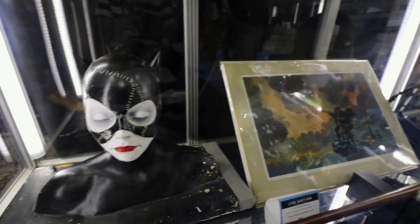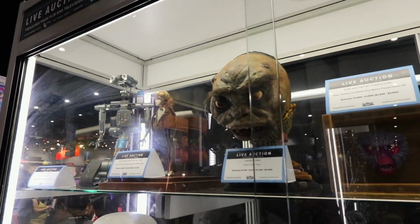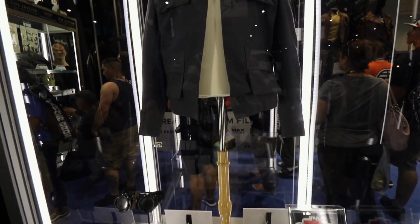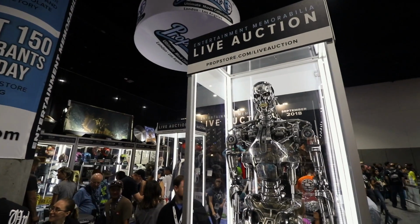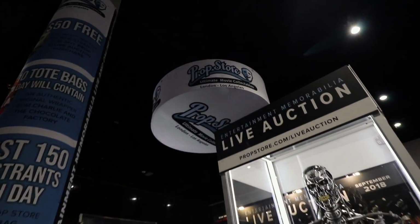Holy goodness, look at all of this stuff. There's a goblin puppet from the Labyrinth! Wow, Qui-Gon Jinn's lightsaber! Everyone's favorite Jedi! And look at this. The piece de resistance. Look at that. Han Solo's jacket. The real Han Solo's jacket. Dude, that is amazing. Yeah, these are definitely always my favorite booths, the ones with all the props.